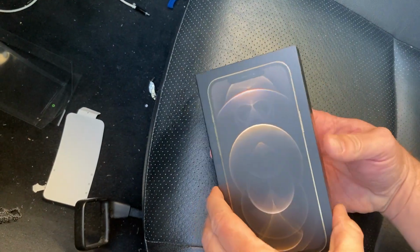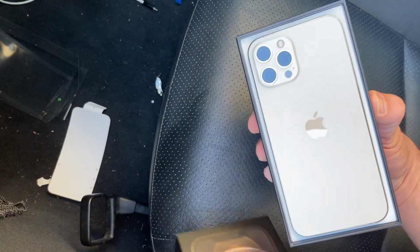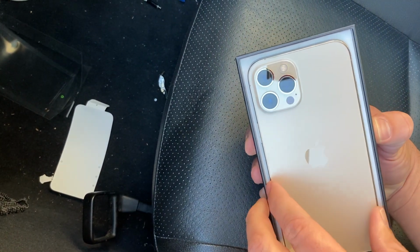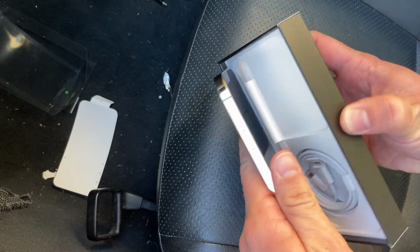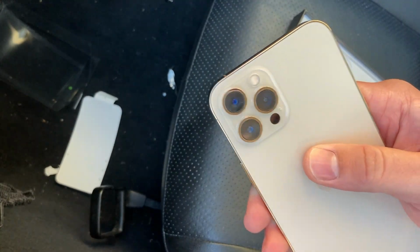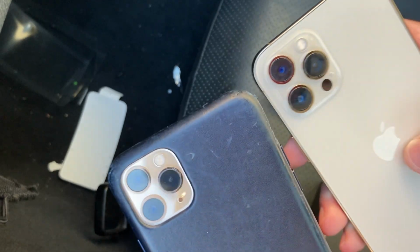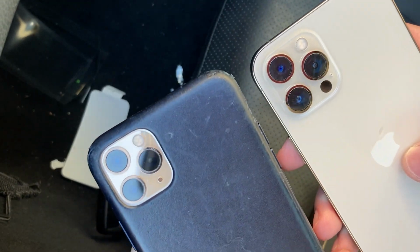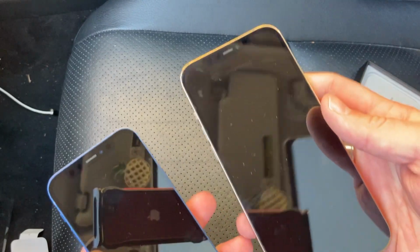But yeah, I was also able to get a hold of the 12 Max. So let's take a look at it. Ooh, that looks nice. Oh, but so big. The gold looks great though. I mean, but man, this thing is massive. Just look at those lenses. Those lenses are way bigger than what they were on the 11 Pro. I mean, that's crazy.